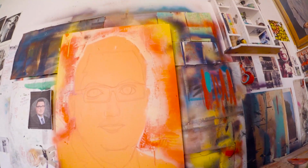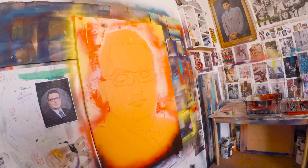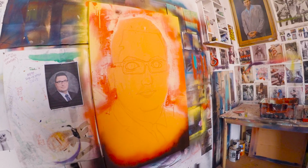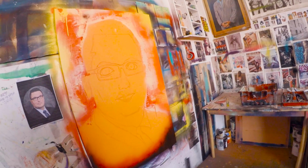Yeah, I've done a portrait or two. Well, one bigger for sure because it was 48 by 48, I believe. And, yeah, maybe it was even bigger than that, actually. I don't know, I wasn't on a frame.